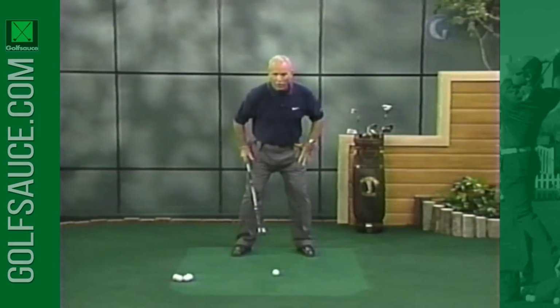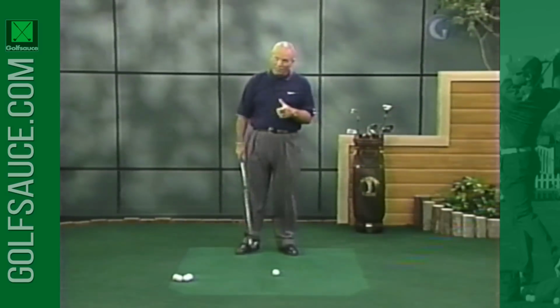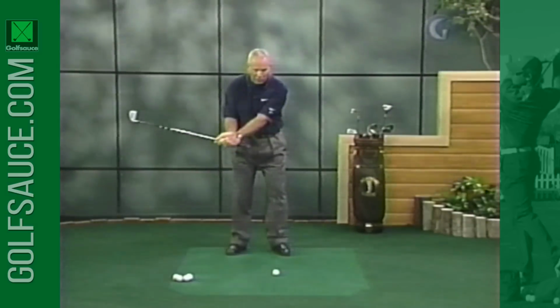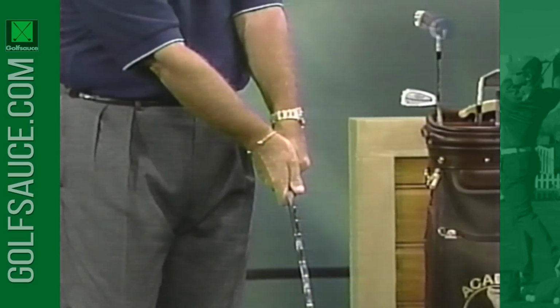Next thing you want to do is lower your center of gravity a little. By lowering your center of gravity, it's going to let you get on top of this shot better. The keys that you do coming into it, and you have to be pretty strong to do this, Brian, because you've got to have a strong left wrist, because we've got to get a bowed position of this left wrist at impact. So you've got to have strong forearms, strong wrists to get to this position.